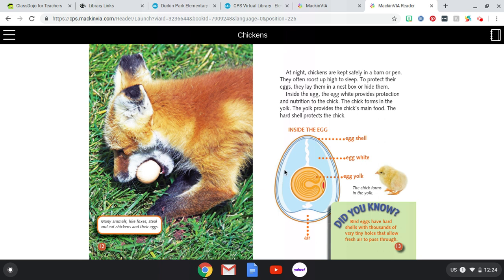But here's our egg. So we have our egg shell, our egg white, our egg yolk, and there's a little air pocket here that the chick uses when it's fully grown. And there's a little first cell, if you will. Bird eggs have hard shells with thousands of very tiny holes that allow fresh air to pass through. And there's our little chick.